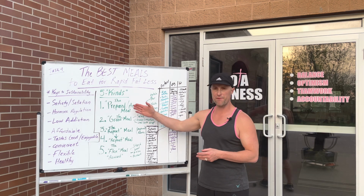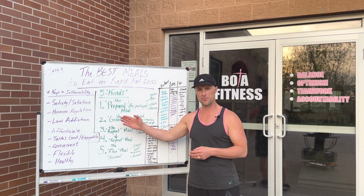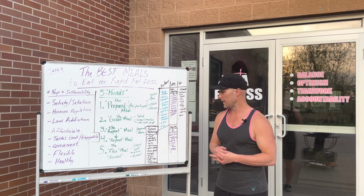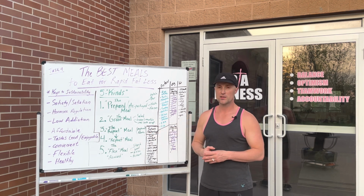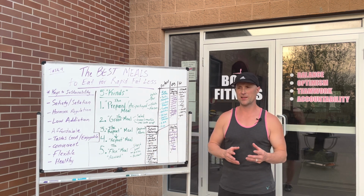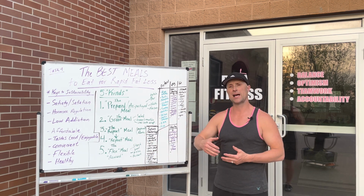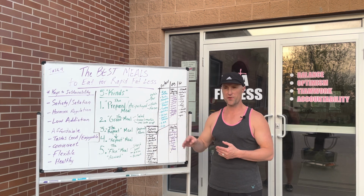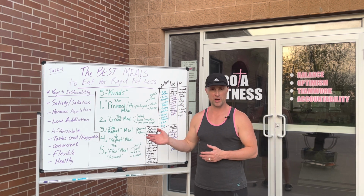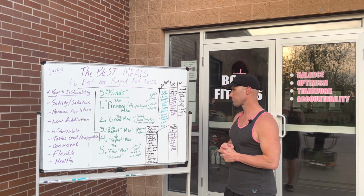Now you notice there are five meals on the template here. You don't necessarily have to eat all five every single day. When you get to the repeat meal, some people eat half of that meal, put the other half in the fridge, and then they aren't hungry later, so they end up eating it the next day, and their total for the day ends up only being four meals. That's okay. Some days it might even be three meals. We'll come to that in a second.